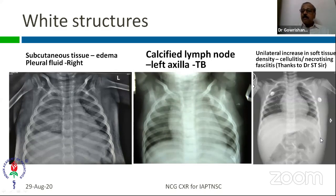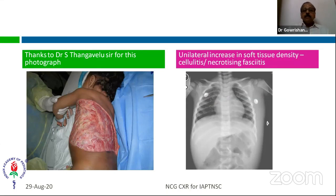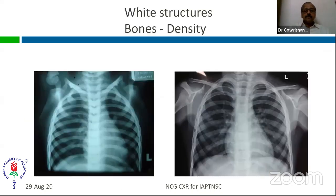This X-ray, I took it from Thangavelu sir. Thanks to him, you are able to see this X-ray, and thanks to him, I have this photograph too. This is not a medical condition. This is a surgical condition wherein you remove the necrosed fascia and load them with proper antibiotics so that you are able to save the life of the child. This X-ray tells you that a unilateral increase in the soft tissue density is an ominous sign. You need to act immediately and get the help of the pediatric surgeon so that they can help you in the management. It's a team management.